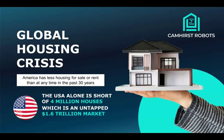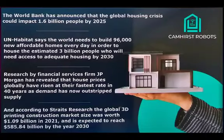This is a $1.6 trillion untapped market for those that have the right tools, the right vision, the right mission, and absolutely the right technology. We can definitely change the game. Some of the statistics that we want to make sure you understand show the level of impact, and why Camhirst Robot is so passionate about this particular project.